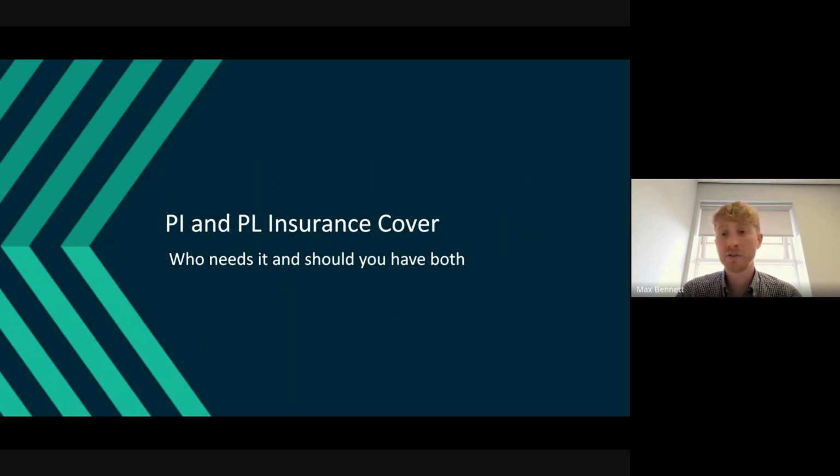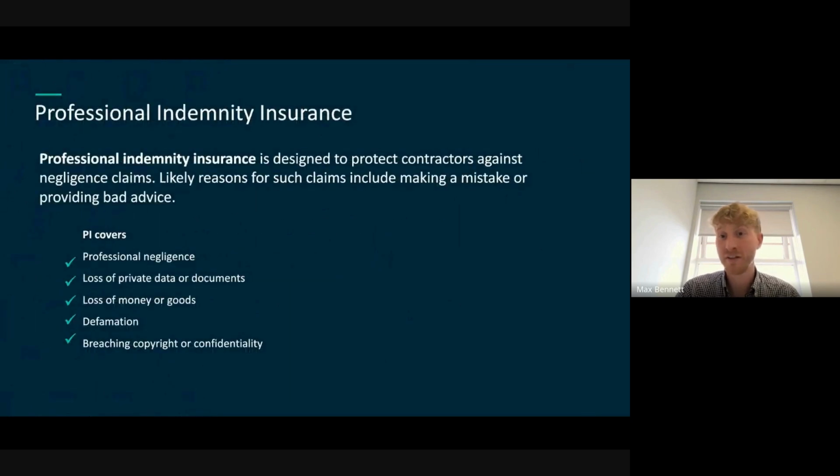Lovely. And now I'm going to go into what most people would probably think is the more boring bit, the nitty-gritty of the two main insurances. But I just want everyone to understand what they actually mean. So when you are looking for insurance, which one do I need and at what level of cover do I actually need it? The two really are professional indemnity and public liability. I'm sure we've all heard of them, but not necessarily knowing the ins and outs of what they are and what they do. So first of all, professional indemnity, as I feel it's the most relevant to your types of roles as creative people.